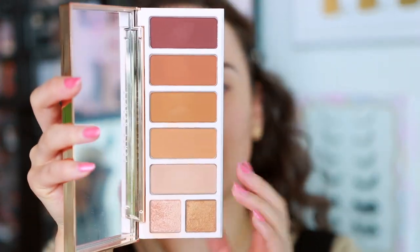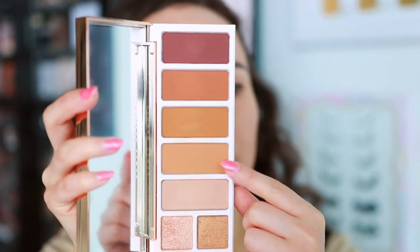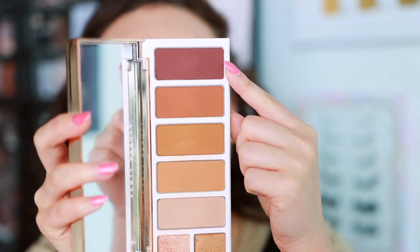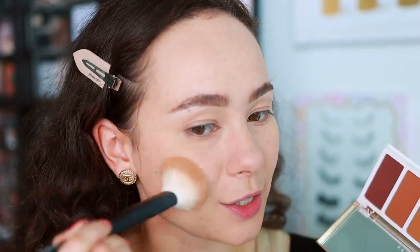But yeah, these exist. We have India Sun, Private Island, Caramel Cutie, Coconutty, Thick Mint. I do think the highlights are new, but I could be wrong on that. But anyways, this I don't necessarily recommend unless you're a makeup artist. It's just, why do you need all of these bronzers? Now, that being said, the bronzers, gorgeous.